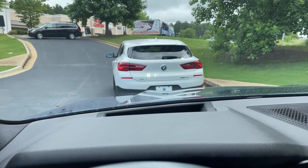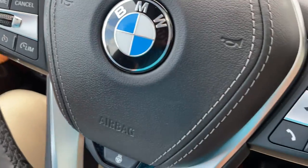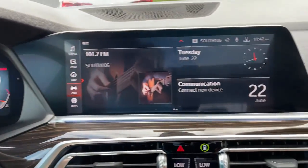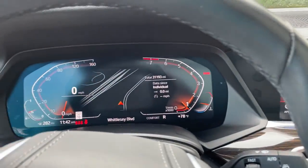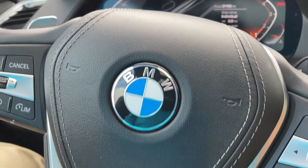Then we also have a head-up display showing our speed limit on the windshield and turn-by-turn directions when your navigation is active. So there you have it. Model year 2019 X5 Photonic Blue with Cognac interior, 20-inch wheels, 31,000 miles. Still has remaining factory warranty and is BMW certified.